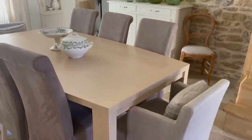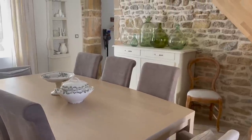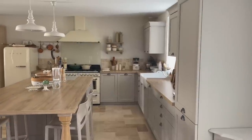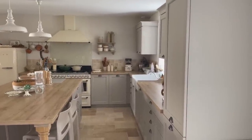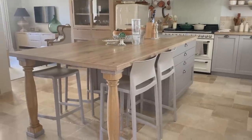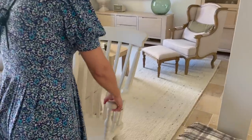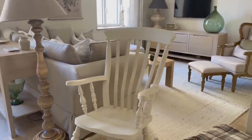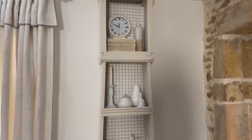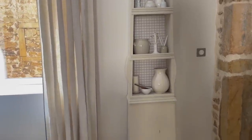The kitchen, for example, is by a French kitchen manufacturer, but they weren't able to honor Alicia's wish for the large kitchen island and the legs that she had in mind for it. So Gregory's father custom-made the legs so they could create the look that they wanted to go for. Almost all of the other furniture is thrifted and carefully upcycled by Alicia, using neutral colors and very delicate and cute little prints that you find throughout the house.